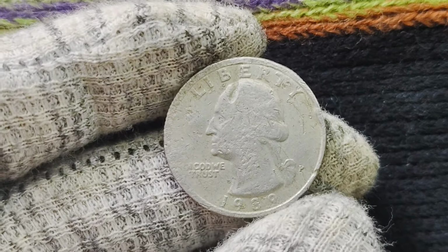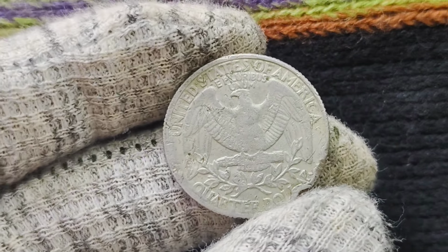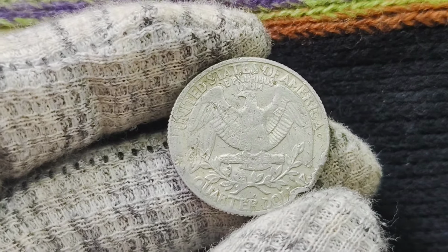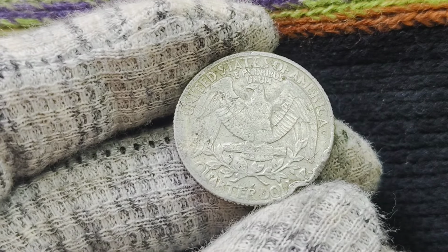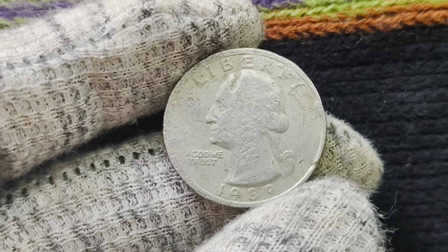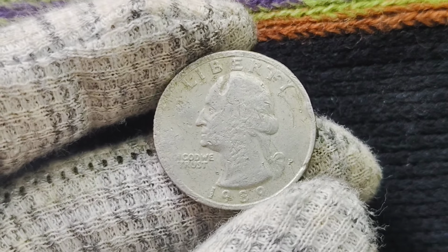The key error is known as a double die, or DDO, error, where the coin was struck twice, leaving a noticeable doubling of the numbers and letters on the coin's design. But why does this matter? Well, a double die error is a rare occurrence in coin production, and when it happens, the result is an extremely valuable piece of history.